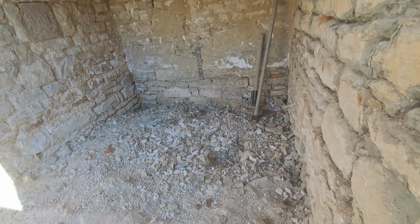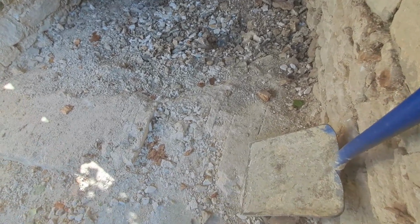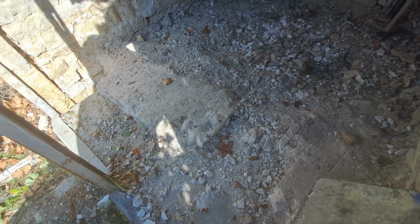Well, I'm gradually getting the floor level down. I think tomorrow I'm going to come along with a big cutting disc. There's a big lump of stone here I want to cut out. And I think I've done enough for today. It's a bit of a shock to the system doing all this physical work after a few weeks off. Anyhow, I am making progress.